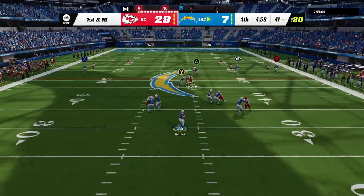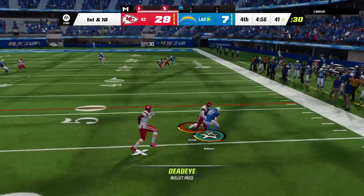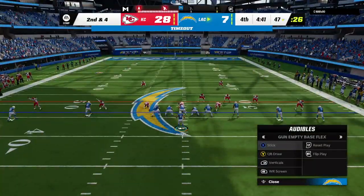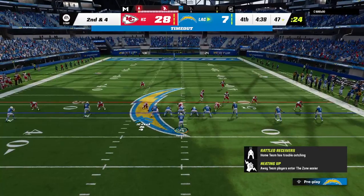On first down now. He's got it to Williams. It'll go down as a gain of 6, and that'll make it second down.